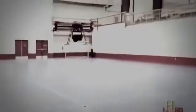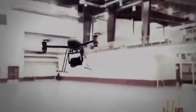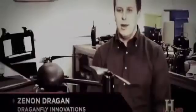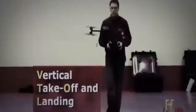The Fire Scout is certainly a successful pilotless helicopter, but in the future, perhaps pilotless helicopters will look and behave more like this one. It's called the Dragonflyer X6. It's an intelligent, self-flying helicopter that changes all the rules of how a helicopter flies. It's a 6-rotor VTOL helicopter that we designed in our factory.